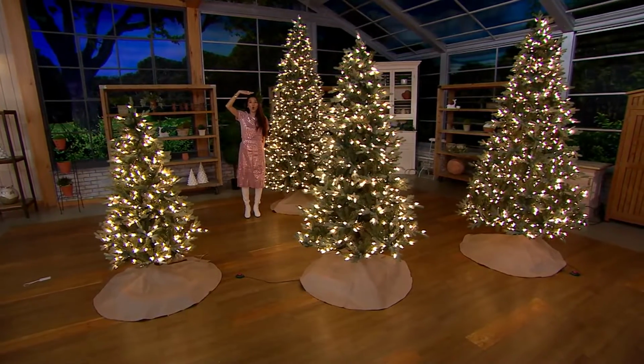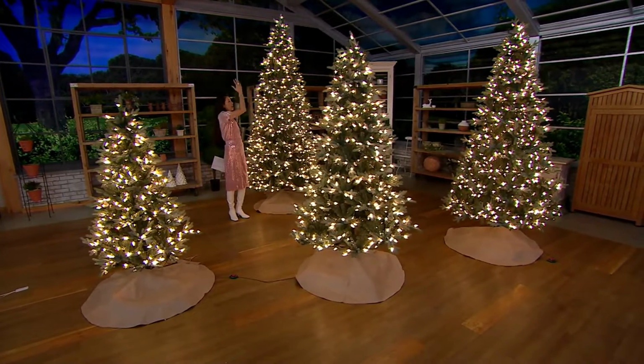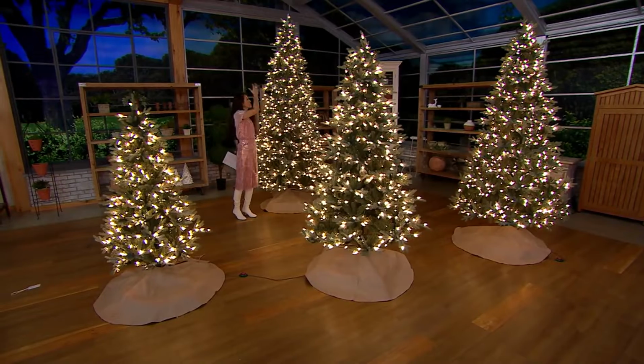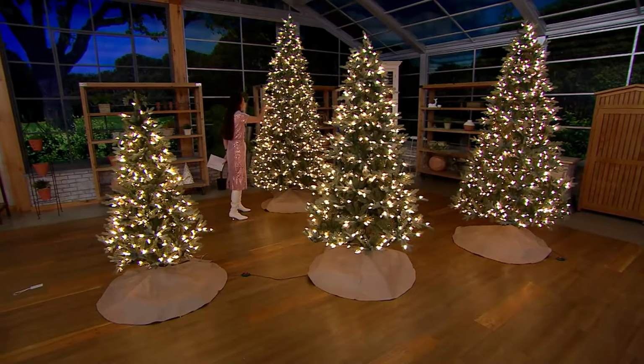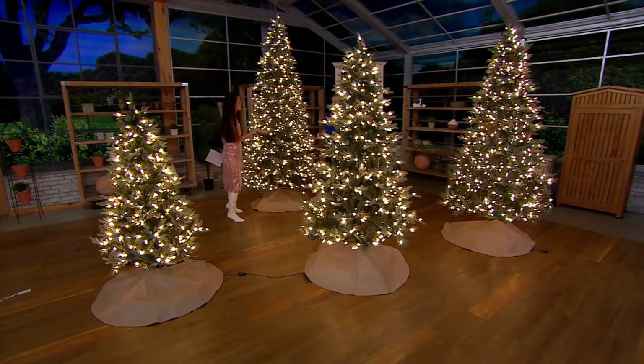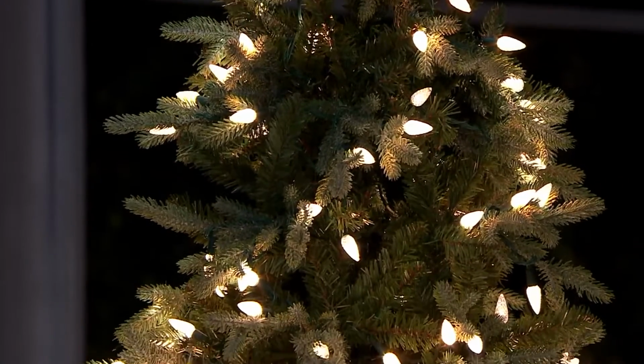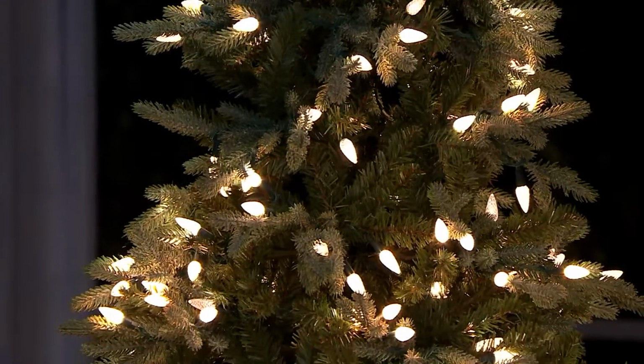I'm 5'7". Holy cow, am I at an amusement park? Am I at a theme park? This is magnificent. Only 75 left. And also, look at how full this tree is. I don't like the puny ones. I agree. You want that fullness in a tree. Oh my God, it's 9 feet, with lights covering everything, so great and full.